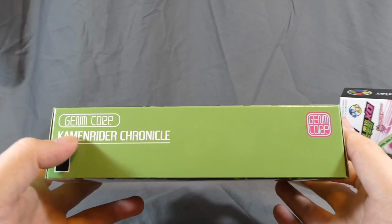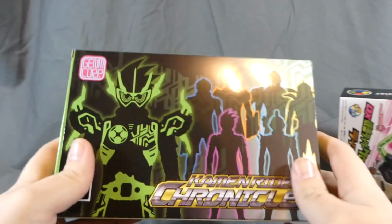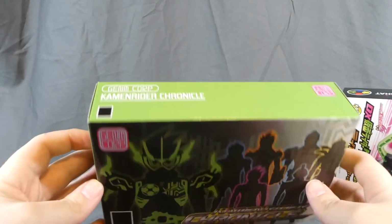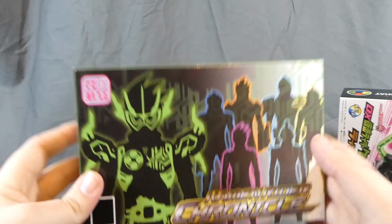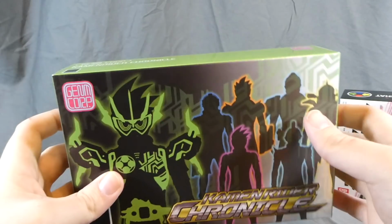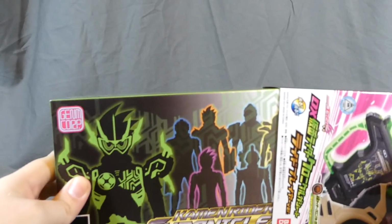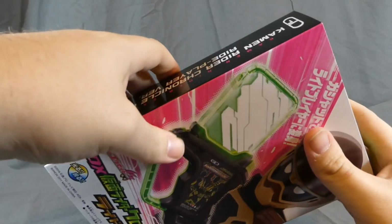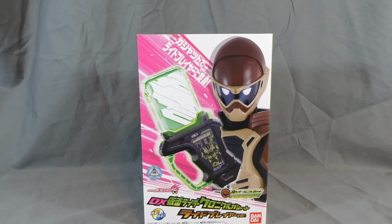Genom Corp, Kamen Rider Chronicle, Kamen Rider Chronicle logo on the side here. Same thing on the back. Their boxes are really simple for Genom Corp. But hey, this is super cool. This is definitely a box that stays in your collection regardless of what you normally do with boxes. Really, really cool. I love that a ton. I wanted it to come in this box originally, and I'm super glad they did that with this premium version. So without further ado, let's go ahead and get this open and take a look.